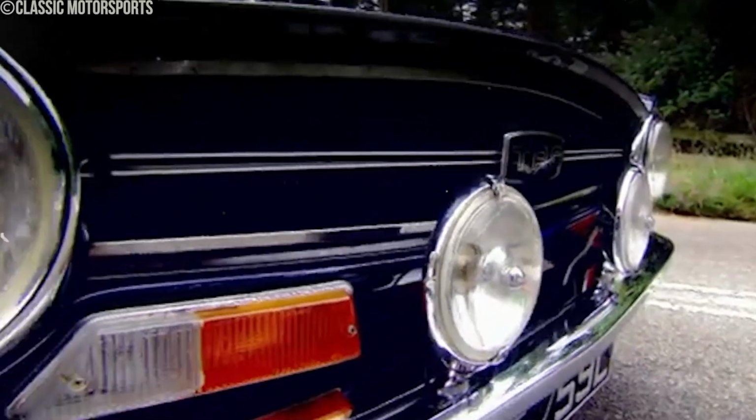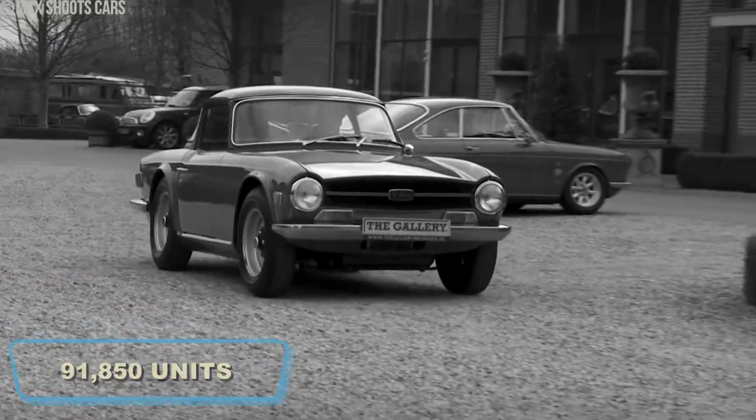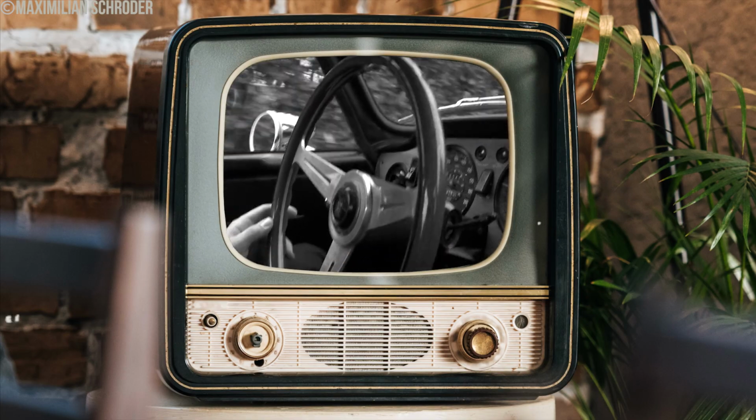Stateside, the TR6 gained immense popularity, with most of its production of 91,850 units finding homes in the United States. Its blend of style and performance resonated deeply with American drivers.